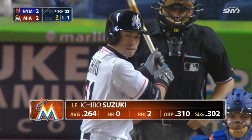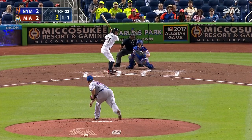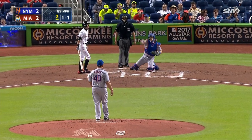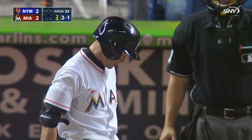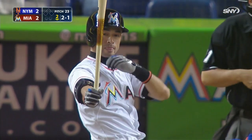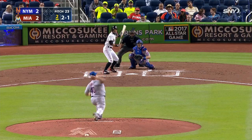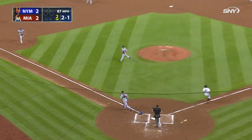Veterans facing each other at the plate and on the mound. They're a pair of 41-year-olds. Ichiro Suzuki takes outside. 90 career at-bats for Ichiro against Bartolo Colon. Of course. Hitting .300 with 3 home runs against Colon, and he tries to bunt his way on and fouls it off.